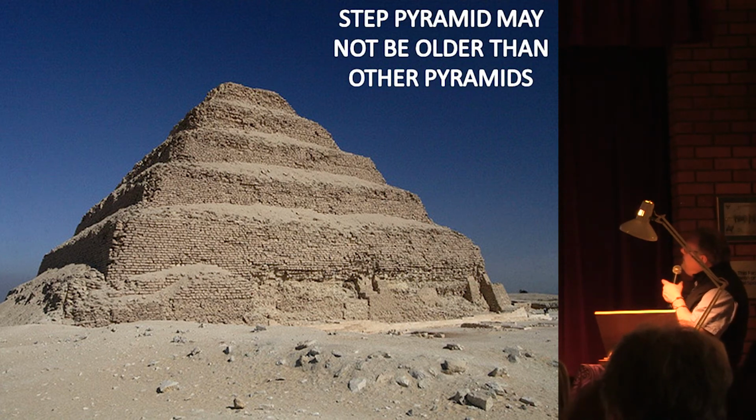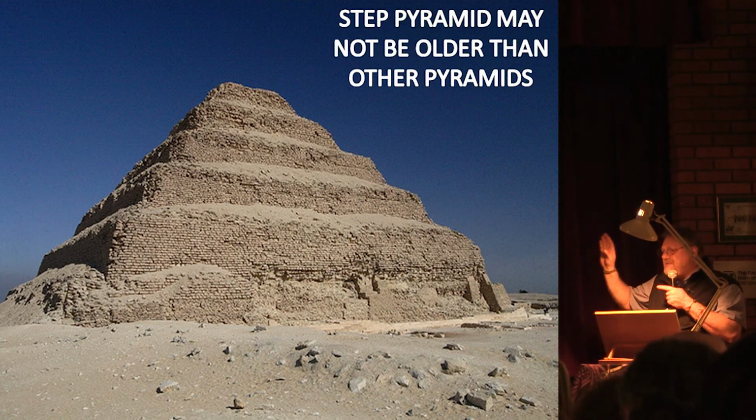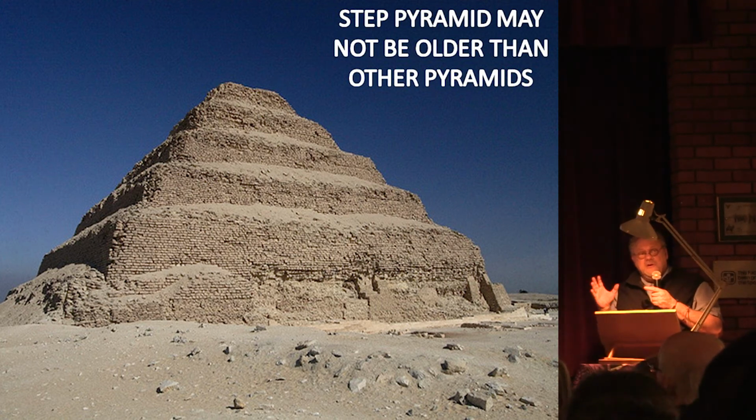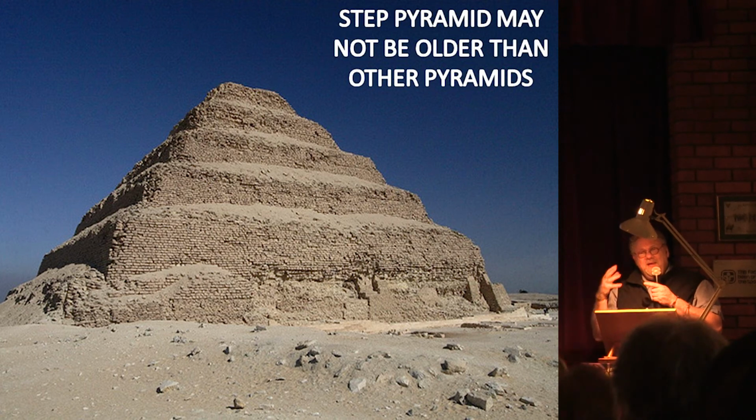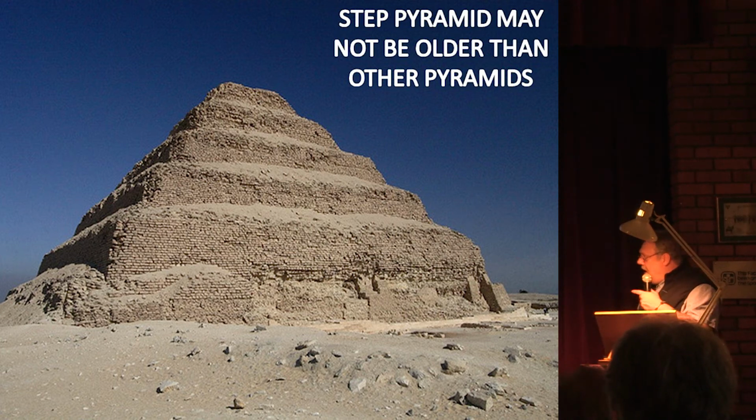The step pyramid may not be older than other pyramids. Initially, the archaeologists were saying, oh, it's an early attempt, because the guys couldn't get it right. Are you daft? Of course the guys could get it right. They knew what to do, they knew how to build. Whoever did it, they knew what they were doing. There's so much precision there that isn't by chance. This was done differently, and purposely differently, because of the chambers inside and its construction and size and steps.